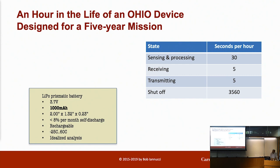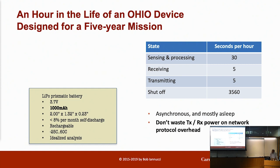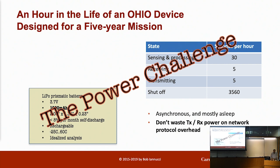And next year, you might be able to get a little more sensing and processing, but the receiving and transmitting, as we said, are not going to get a whole lot better. And most of the time, of course, during that hour in the life, the device is totally asleep. This says a couple of things. One, as we said before, we really have to think very differently about this kind of computing. It's asleep rather than awake. And the second is that we don't want to waste transmit receive power on network protocol overhead or anything else that's non-productive, and so we call this the power challenge.